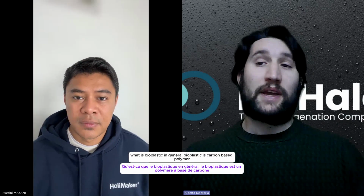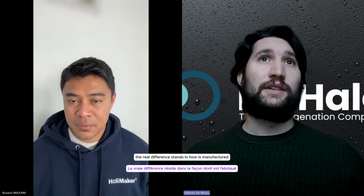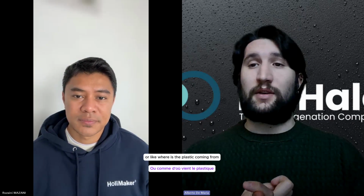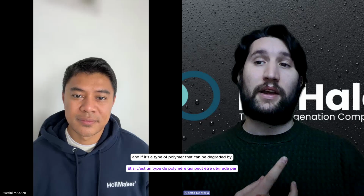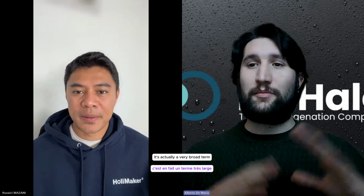Bioplastic is a carbon-based polymer, very similar to the plastic that everybody thinks about. A real difference stands in how it's manufactured, where the substrate is, or where the plastic is coming from, and if it's a type of polymer that can be degraded in the environment. These are, I think, the three pillars for bioplastics. It's actually a very broad term.